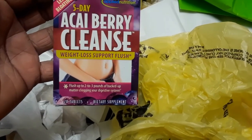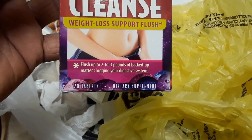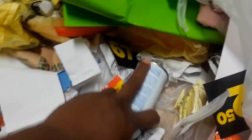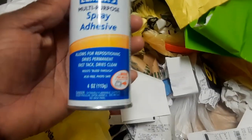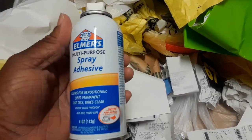So, anyway, we have some belly cleanse. Lose weight support flush. You lose 2 to 3 pounds of backed up clogging. Let's see. That doesn't expire until next year, so okay, we gotta keep that here. Oh, and here's some adhesive glue, so for all my craft projects that I'm gonna get to, this will be good.